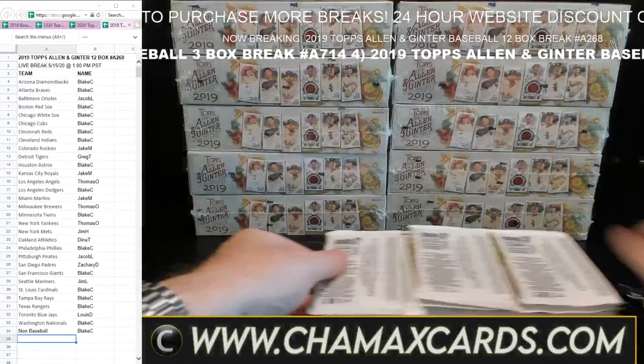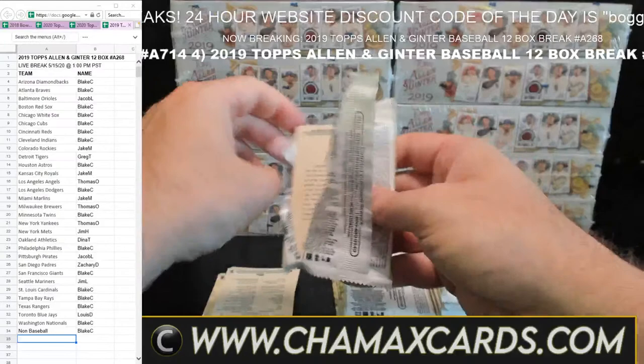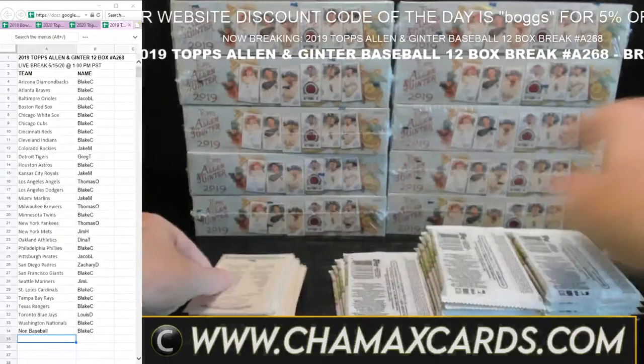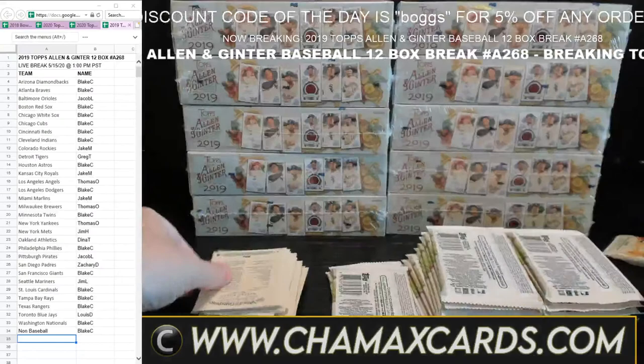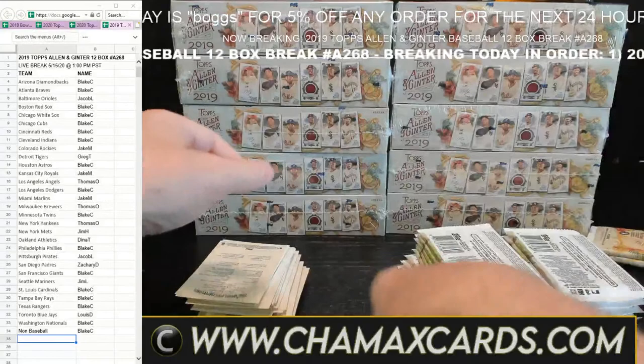All right, so now we're opening box number 2, everybody, of Allen and Ginter. Like I said, it's a fun set. It obviously doesn't take itself too seriously. It's got a long history, we know that. It's been around for quite a few years. There's a lot of duplicate cards and... It's good though. The non-baseball spot helped by Blake C. A lot of cards. Getting the Drew Deschel.